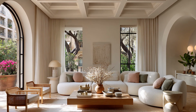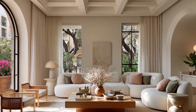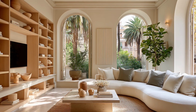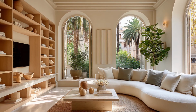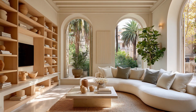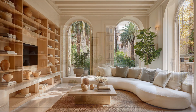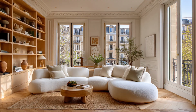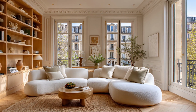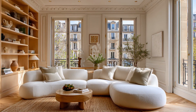Walking into the family room, you're hit with this incredible feeling of relaxed elegance. Afternoon sun streams through oversized windows, casting long, soft shadows across the travertine floors. The curved sectional begs you to curl up with a book, and those sculptural shelves hold treasures that tell stories. It's the kind of space where time slows down, where every texture invites touch, and every corner feels like a quiet sanctuary.